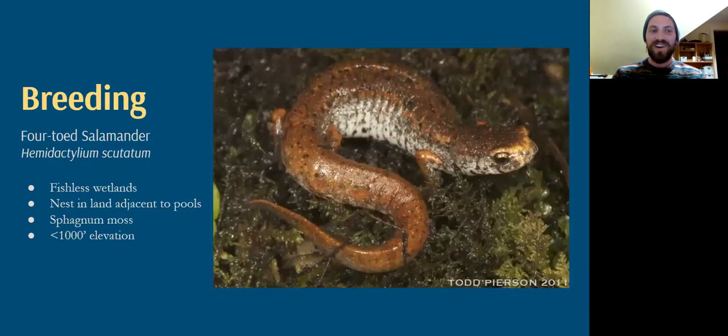Now, the four-toed salamander has sort of adapted in that way. Instead of laying 1,000 eggs in the dangerous vernal pool where they can be eaten by dragonfly larvae, leeches, raccoons, or all these things in this really exposed spot in the vernal pool, the four-toed salamander instead is laying just like 4 or 8 or 10 eggs.